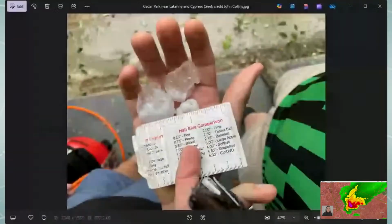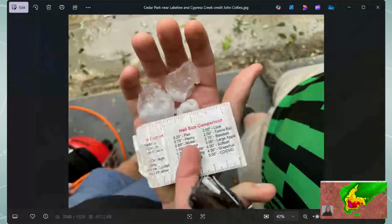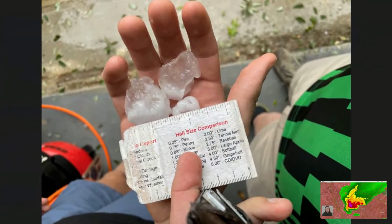And show you some of the pictures that we are getting in right now. So here's what we have. Right now, this is coming from Cedar Park near Lake Line and Cypress Creek. This came in from Twitter from John Collins. So John, we appreciate you sending your picture in. This is a very clear ping pong, if not golf ball size hail in Cypress Creek. Again, this is in Cedar Park, which is just outside of Austin, Texas.